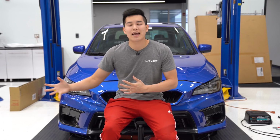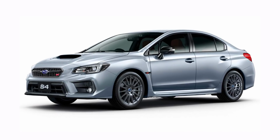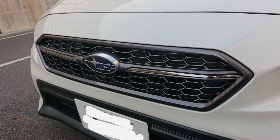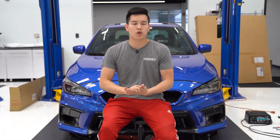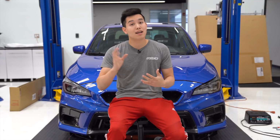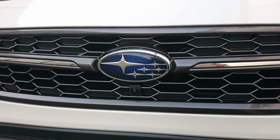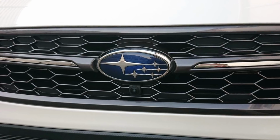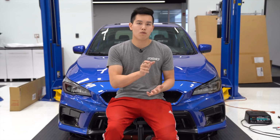We've got another grille option for those of you with a 2018 and up front bumper on the WRX and STI. This is the Subaru JDM S4 Sport Grille. It's finished off in a dark metallic with chrome accents. So if you guys are big JDM fans, this is another nice option for you. Do keep in mind that it does not come with the little cover for the front camera, so if you don't have one of those or you're not running the camera, you're gonna need to swap over that cover to your new grille.